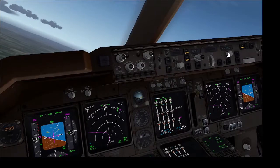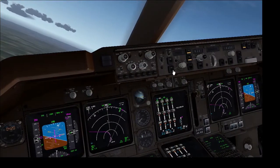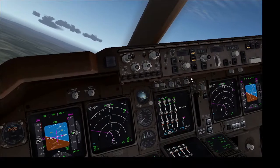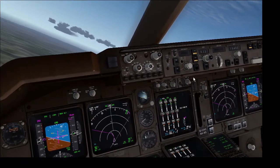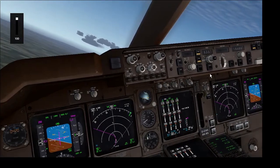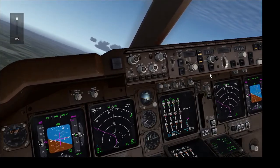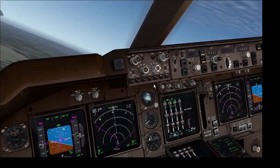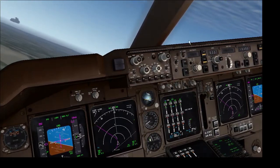Speedbird 58, turn left direct to Egnon. Speedbird 58 heavy, please repeat. Speedbird 58 heavy, turn left direct Egnon. Left heading Egnon, speedbird 58 heavy. Don't know what he said.